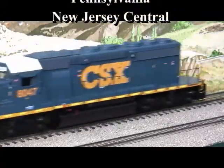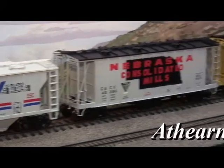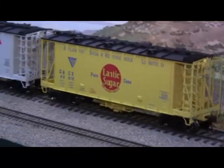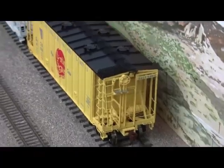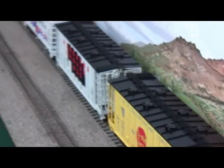And while we're on the topic of Athearn's ready-to-roll line, 2,600 cubic foot GATC air slide hoppers are also now in stock. First placed into service in 1953, the airslide design employed a revolutionary pneumatic agitation system that allowed for bulk shipping of fine powdered goods such as flour or starch, which had previously been shipped in bags due to problems with caking and clumping in hoppers.